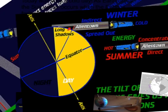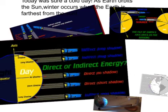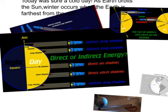Right here, you can see the sun kind of hid in the corner, and this is where you don't get too much sunlight. So this is like a shadow, long shadows. It's spread out, and this is when winter occurs. Here's another example. If you just look at it, okay?